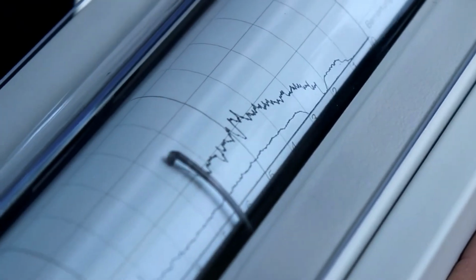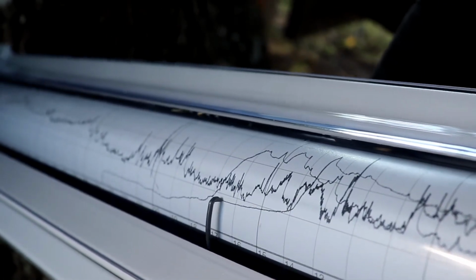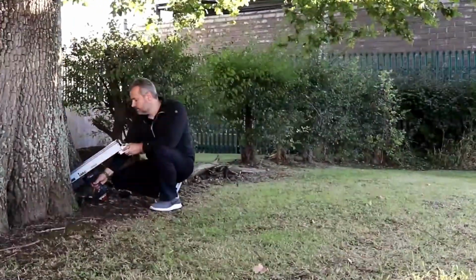With a single 5 amp-hour battery charge, you can take up to 50 measurements at depths of up to 50 centimeters. It's a fantastic tool for anyone serious about wood inspection.